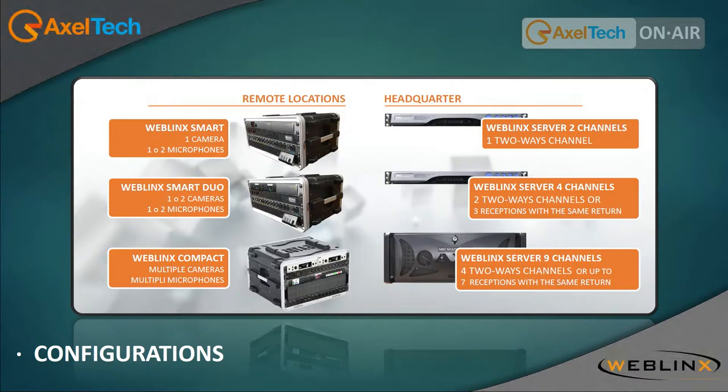Or we build a Weblinx Compact, a more complex solution with a video switcher, audio mixer, and we can manage more cameras and more microphones. But in this case, it is quite a production solution with a web RTC inside. Yes, of course. And in the first case, we will manage the two-way connection. In the second case, in the Weblinx Smart Duo, we can manage up to four.